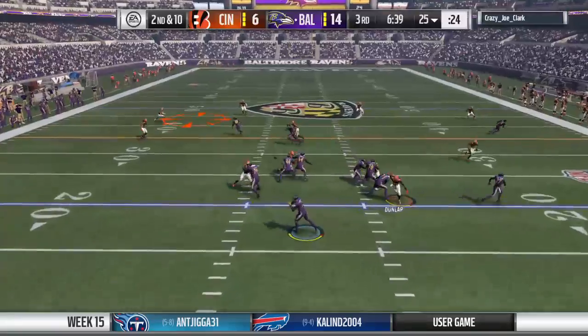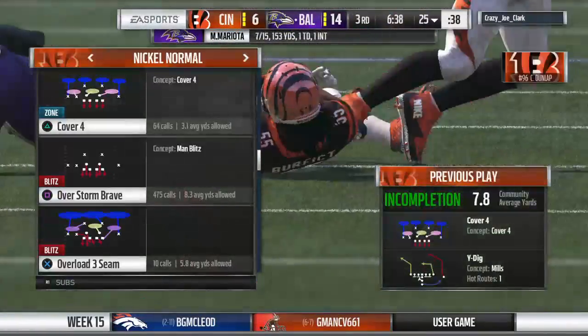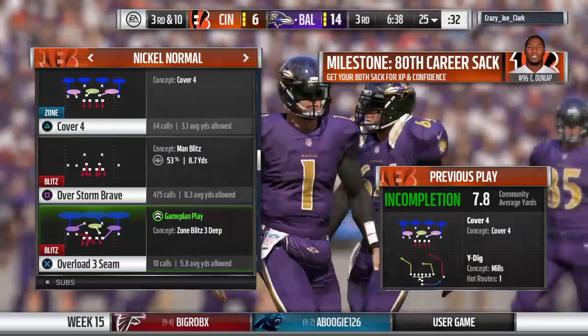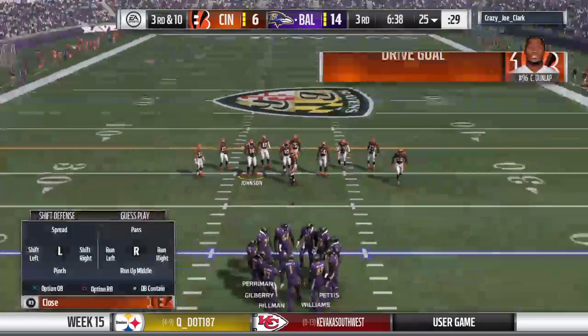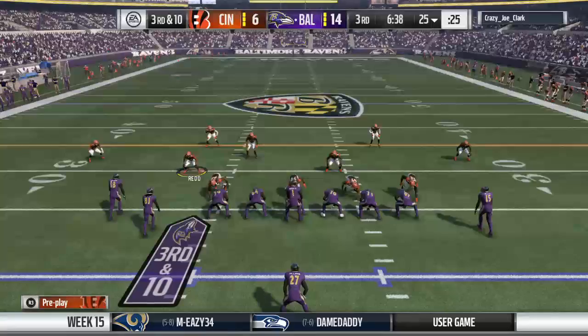Second down, Mariota. And incomplete there. A nice hit. Jars the ball free and brings up third down. Oh, man, for him to be that wide open and drop it. Sometimes you have just too much time on your hands, right? You end up thinking way too much, and your hands get shaky. And, yes, he's a tight end, but that's a catch he should have made.